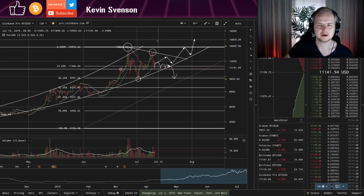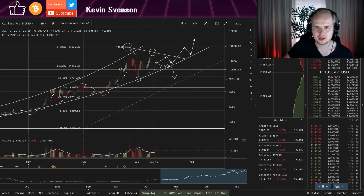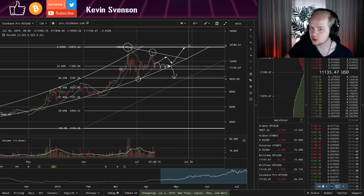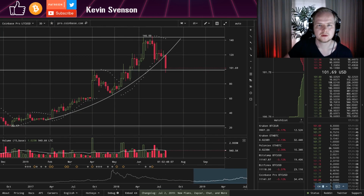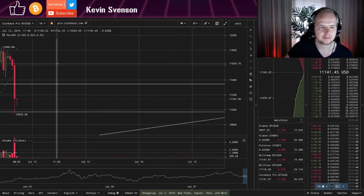So let's see here. Again, guys, if we start trading sideways into the parabolic support curve, look for a breakdown. If we bounce up to the downward sloping resistance, then you could be in for a continued push, potentially. Again, possibly doing something like this, like Litecoin. Let's hop over to the hourly again.